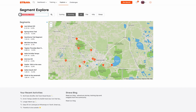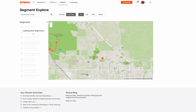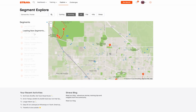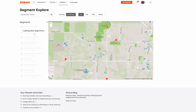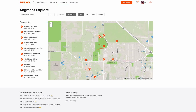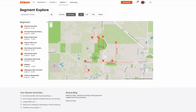You can also change the location up here if it doesn't pop up with where you live, or you can zoom in on the map around your area of town. You can have a bigger area, or you can make it more confined right to your specific neighborhood. So you'll see kind of the top 10 segments that they suggest based on that map that you zoom in on.